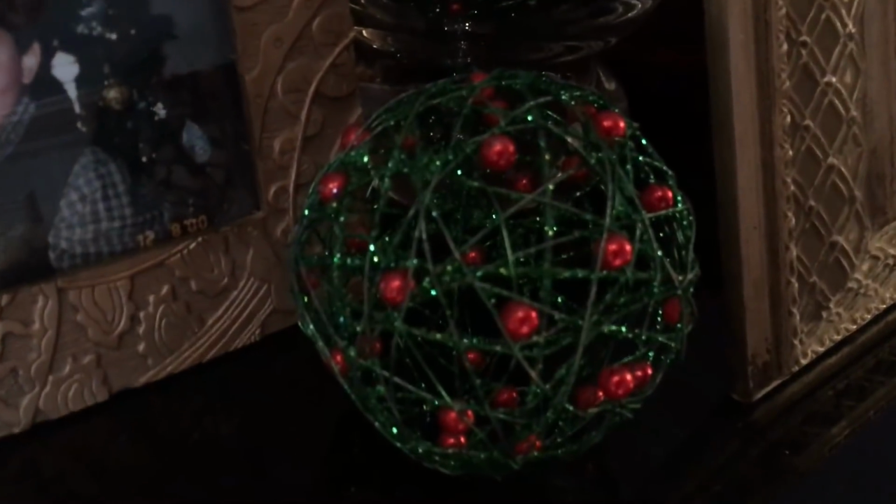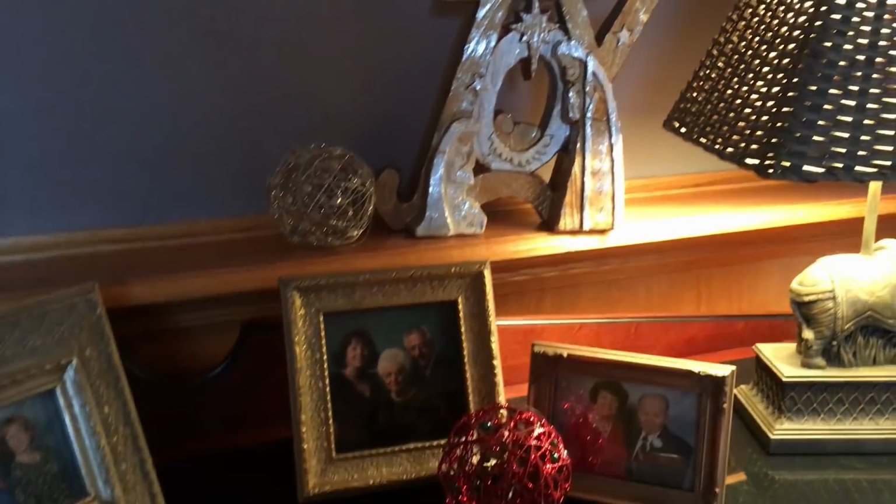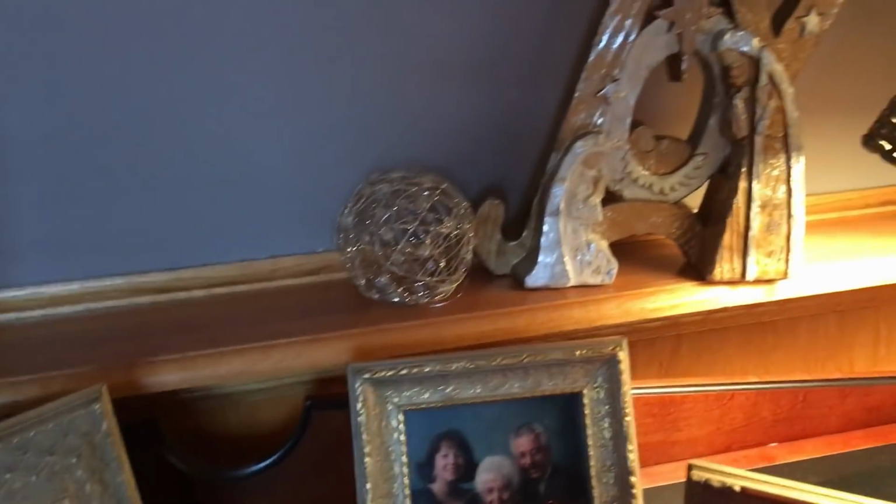So these are the baubles. Actually, that's a close-up of the green one and a close-up of the red one. And then there's some different kind of sparkly. But anyway, here's the overall effect. So that's done. These pictures are always here. The joy is there, but let me just say I had an idea.